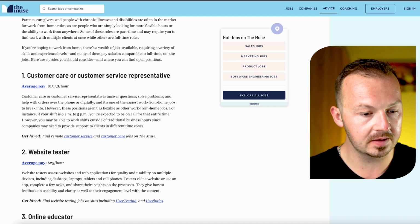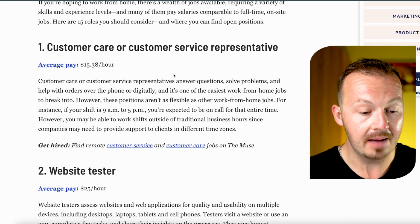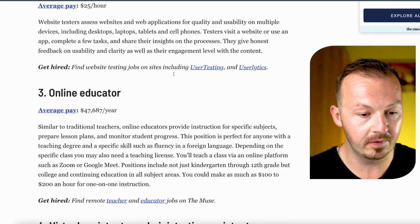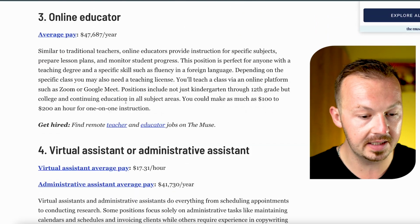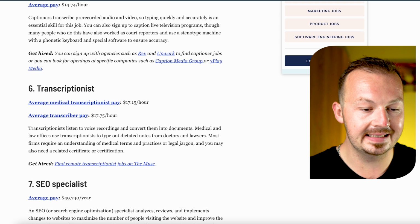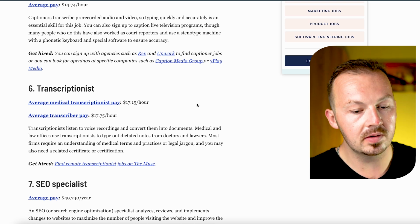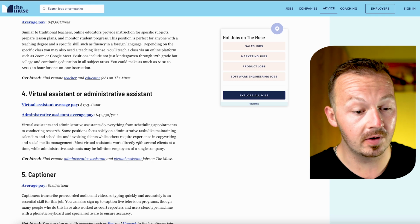So pretty much this first one could work very well, because it's offering some articles that are showing what types of jobs you can do from home and actually get paid for. So you've got something like a website tester, customer care, online educator, virtual assistant, captioner, transcriptionist, and all that good stuff. And this is something that you want to replicate. All you want to do is create a brief overview of jobs that are going to be paying you for working from home.